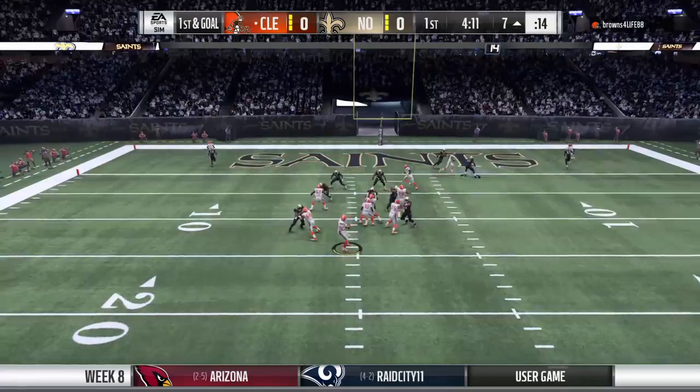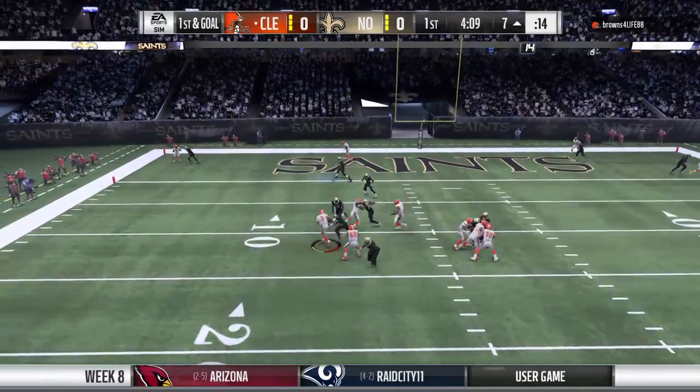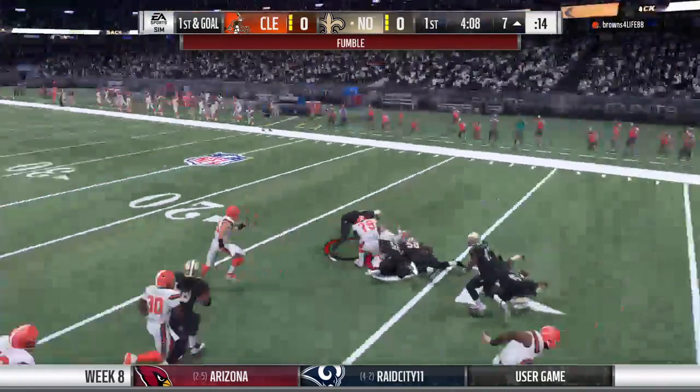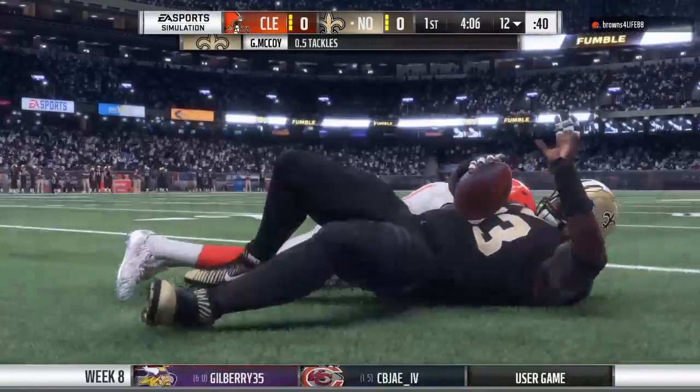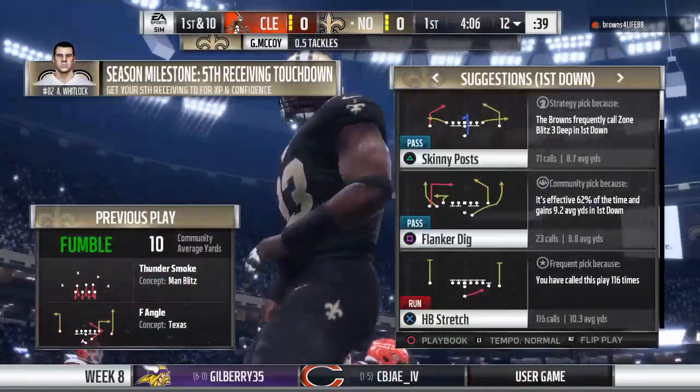Back to throw. Weber. It's out. It's loose. And a big turnover there as his guys will get the football back.